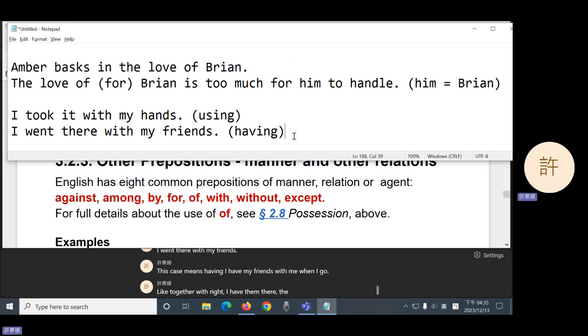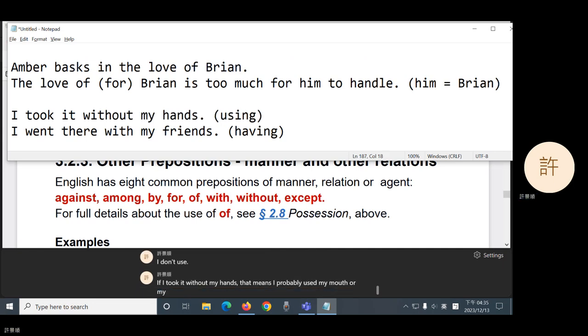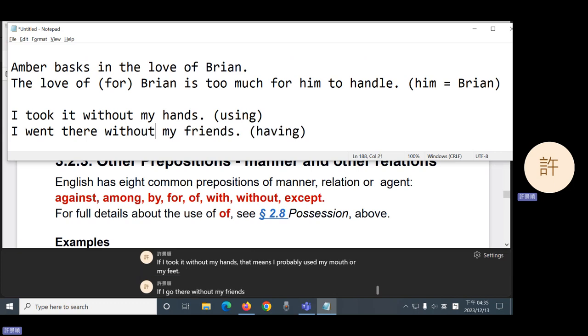The opposite is without. I don't have, I don't use. If I took it without my hands, that means I probably used my mouth or my feet. If I go there without my friends, that means I either went alone or I went with strangers.